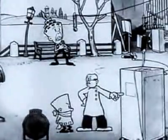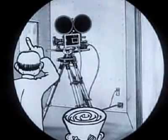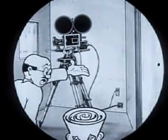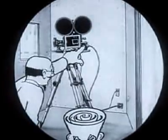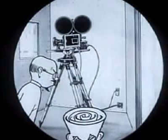Now I'll explain. Inside this booth is a motion picture camera which is taking pictures through this window. We use a soundproof booth. When it's closed, it keeps the camera noise away from the microphone. The camera is operated by a motor which runs at exactly the same speed as the motor in the sound machine. Whew, it's hot in this booth.